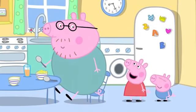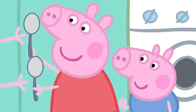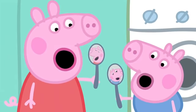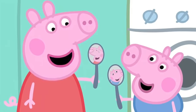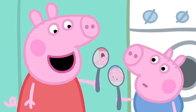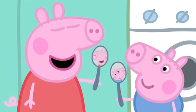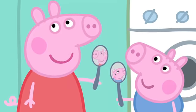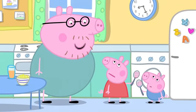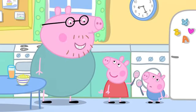Daddy, we're looking for shiny things to see ourselves in. Have a look in a spoon. Ooh. Peppa and George can see their faces in the shiny spoons. Our faces look funny. Now, turn the spoon around. I'm upside down. And turn it round again. Now I'm the right way up. How does that work, Daddy? It's simple, Peppa. Concave surfaces reflect light waves inversely to their origin. And... is it magic? Yes, it's magic.